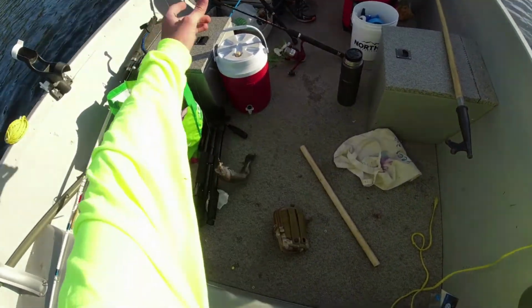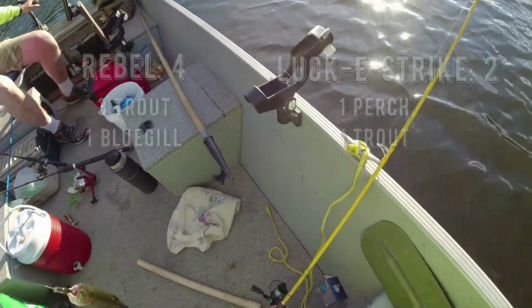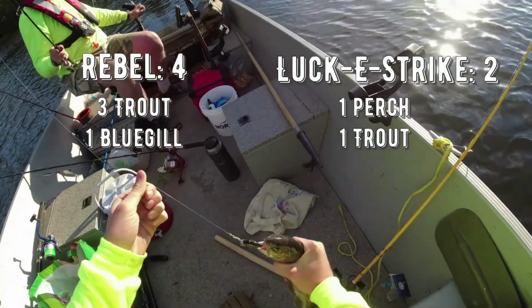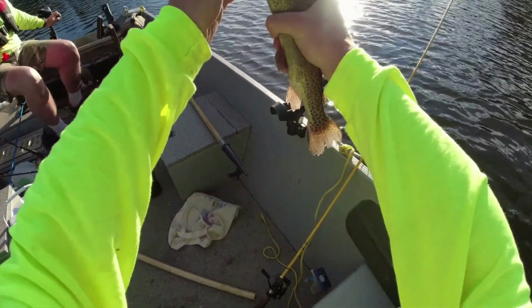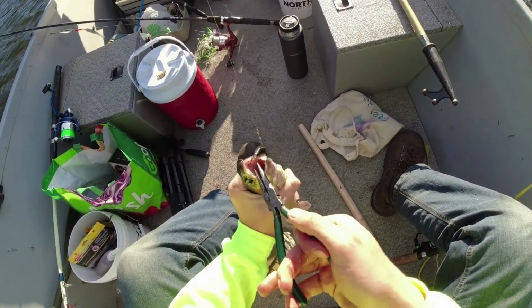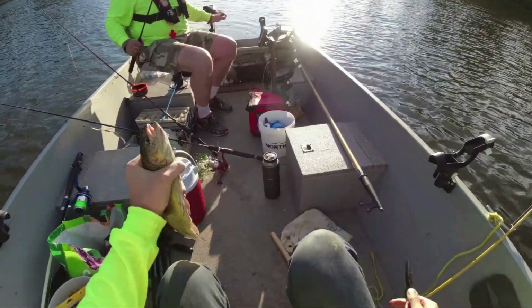Well, there we go, friends. We got one on the Teeny Rebel. That's 3 now. Don't you dare. That's pretty nice. Got a beautiful coloration to them. Yeah. Some of the fish they've been putting out here, absolutely gorgeous.